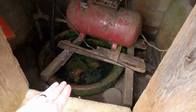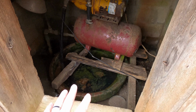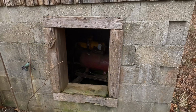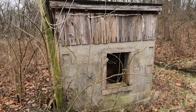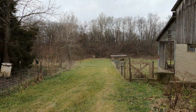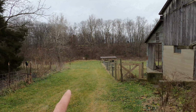It's got a little bit of, looks like some algae and some other stuff floating on top. So the well will have to be cleaned and bleached out. The water will have to be tested. But if everything is okay, I'd really like to get this well working again so that we can use it to water the livestock.